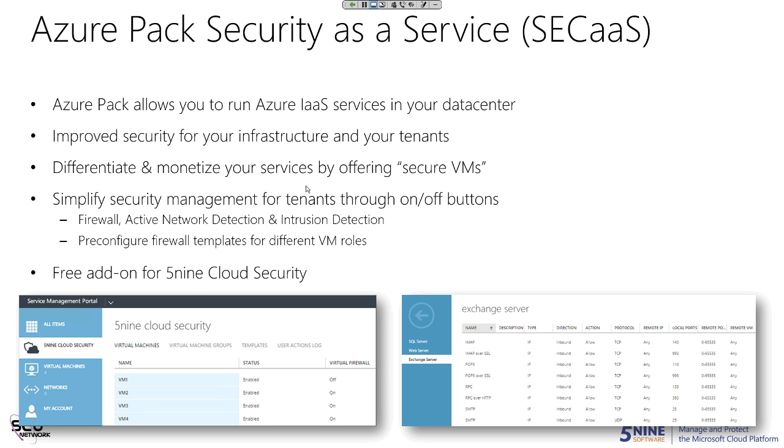So what we've done is we've embraced Azure Pack, and we've integrated our security solution with it so that we can provide security as a service. Now what this essentially means is, if I'm an end user, I will go and deploy a virtual machine, and then I have a simple button that says, protect my virtual machine. Turn security on and off, turn intrusion detection on and off, turn firewall on and off.